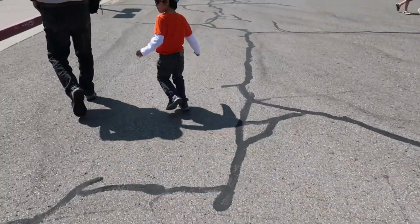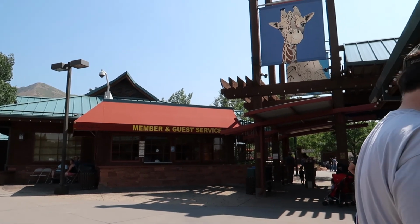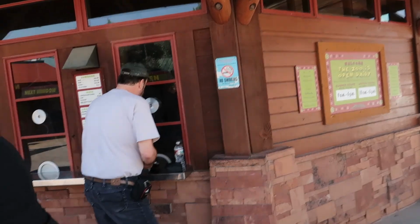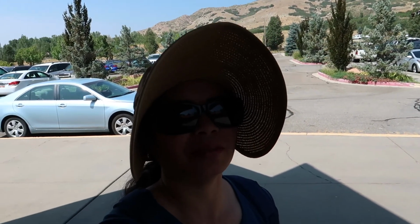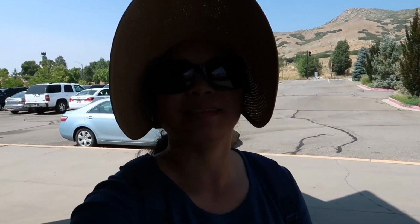Hello guys, and today we're going inside the Hogle Zoo. Let's go. Here's RJ. There it is. Here's the ticket booth. Okay guys, we're here now, and I want to show you what is inside.